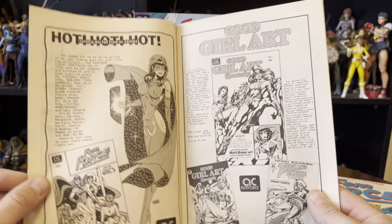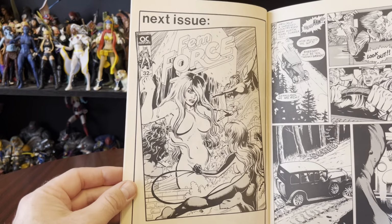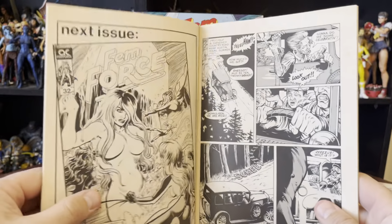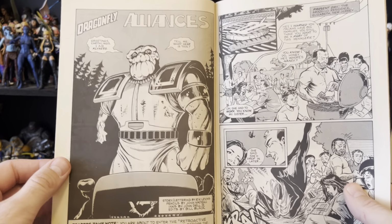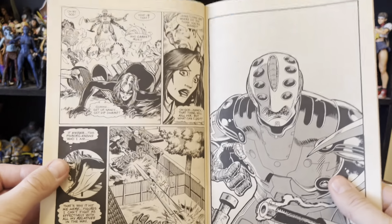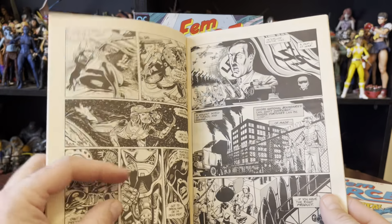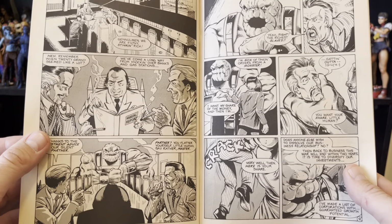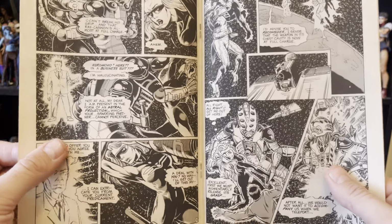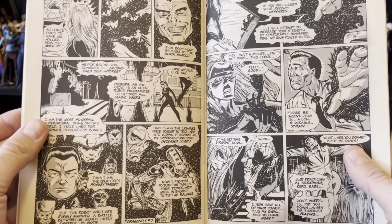Coming this fall from AC Comics. I always love their ads because sometimes it tells me about stuff I didn't know existed. Next issue is issue 32, which is right over there. Definitely one of the craziest covers they ever did. He is missing an arm. This looks like different art than normal, but this is also a Dragonfly story. And Dragonfly tends to look just slightly different than your average Femforce book. A little bit more sleek, a little bit more spacey, stuff like that.